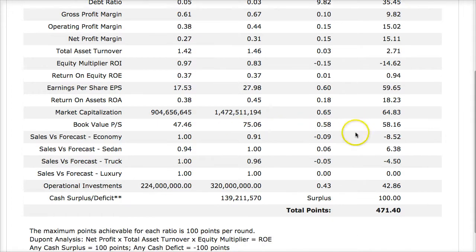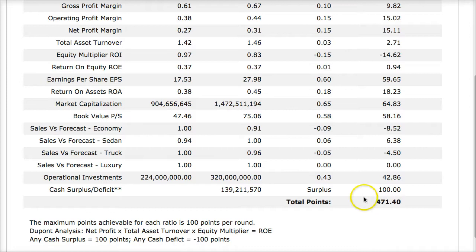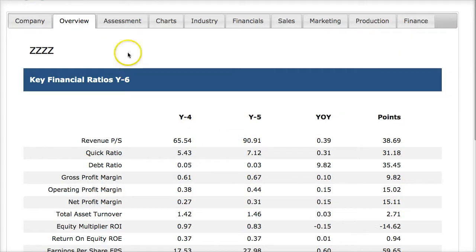Book values increased. The forecasting was close. You're never going to make a lot of points in forecasting. You just don't want to lose points in forecasting. So if you're kind of flat in forecasting, that's not bad. Operational investments went up by 42%, and a surplus was earned. So that's how that 471 points for round 5 was created.